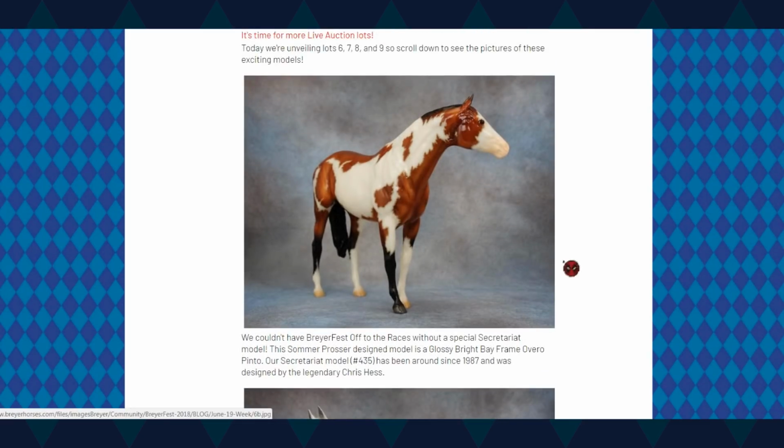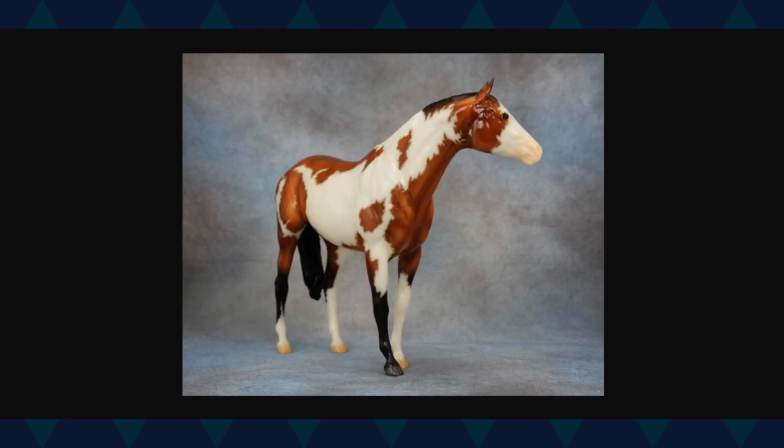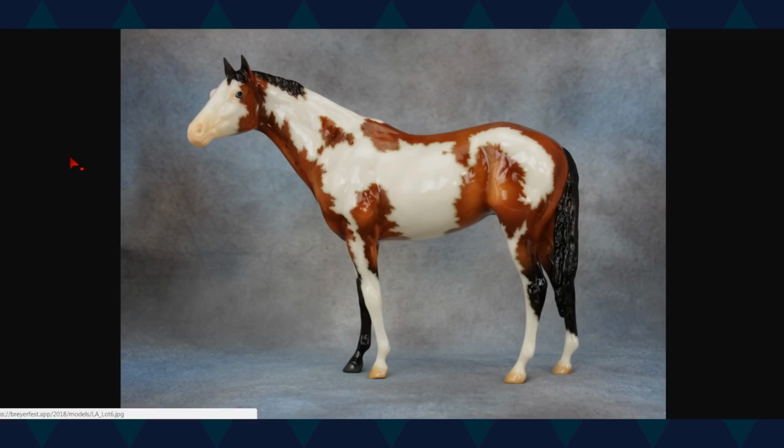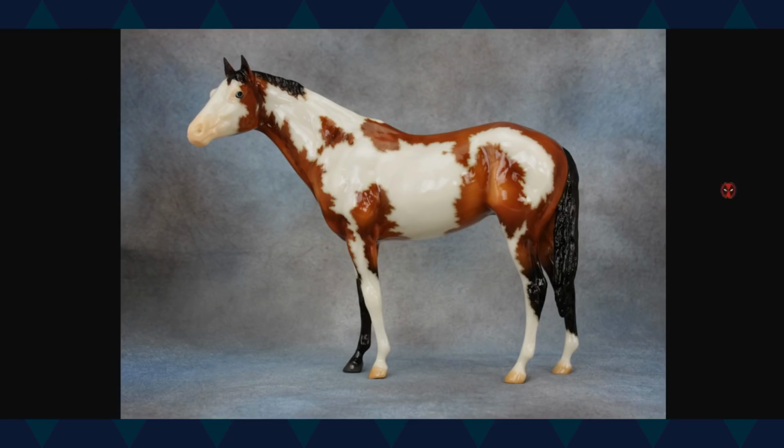Here is, what lot is this? I can't even tell. I guess this is lot 6. So lot 6 is another old mold repaint on whatever this mold is called. I'm really tired right now. Ah, yes, this is the Secretariat mold.